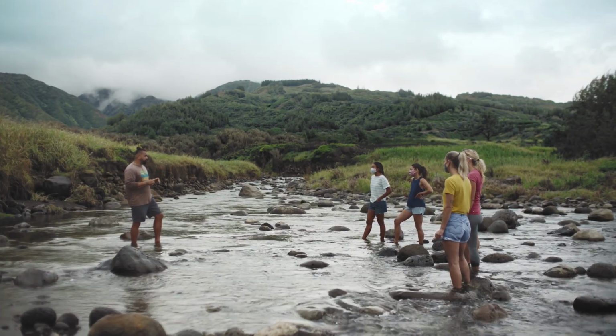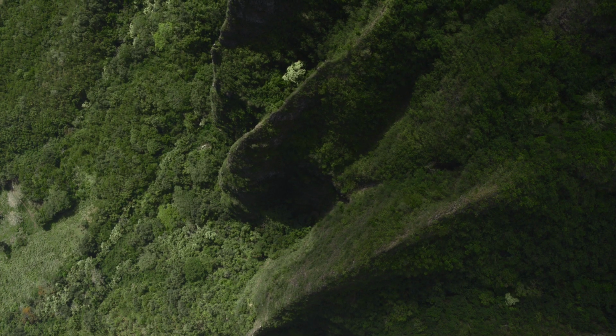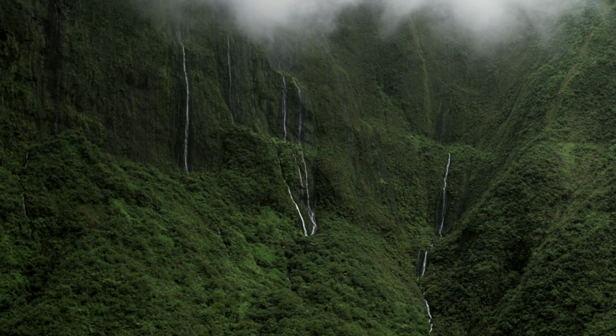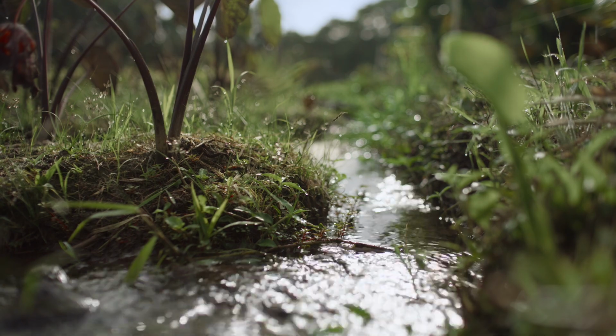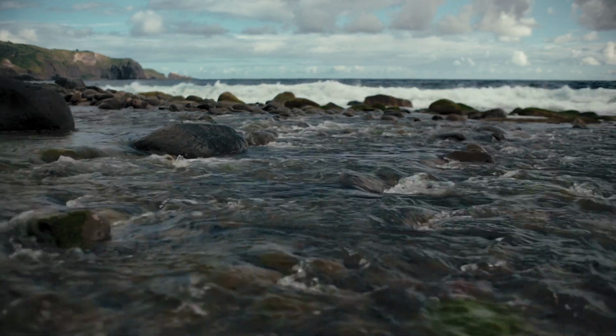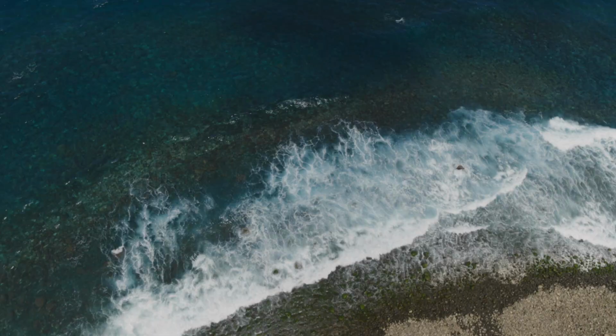This right here is Waihee River, the ahupuaa of Waihee. In Hawaiian culture, ahupuaa is the unity between mountain and the ocean. When rain comes, it feeds down from the top into the lo'i, where people plant kalo, and then from there it gets diverted back into the river and into the ocean. And it makes the ecosystem a lot more abundant.